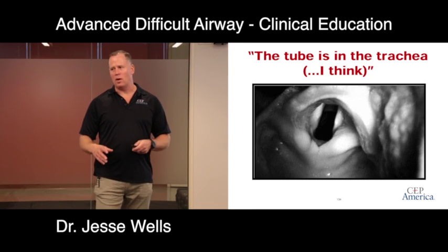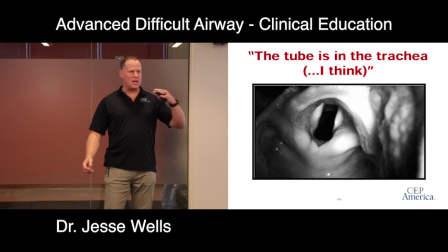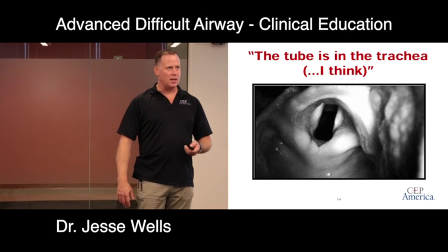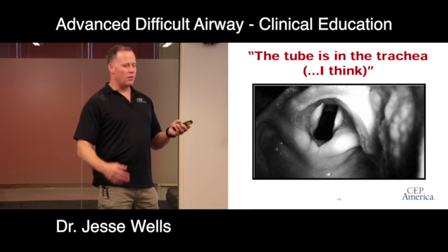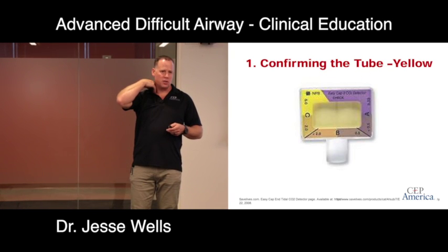There was a period of time where EMS had the continuous waveform, but our monitors didn't. So it was actually kind of a downgrade in care from the street to the hospital, but now we've caught up and we've got end-tidal on all of our monitors. So either that or these reassuring boxcar morphology on the end-tidal CO2.